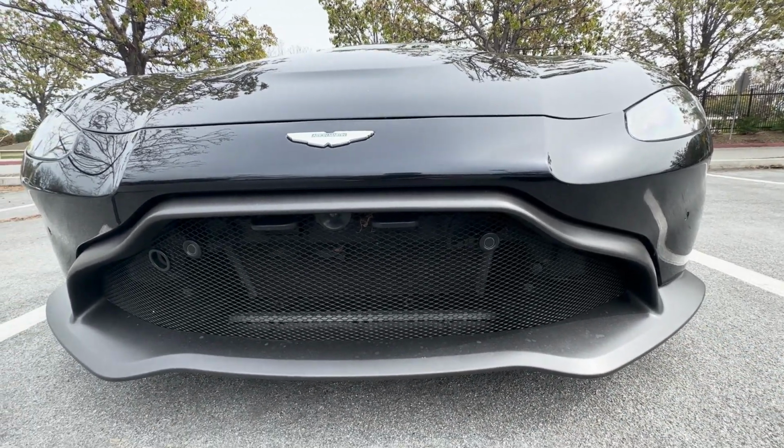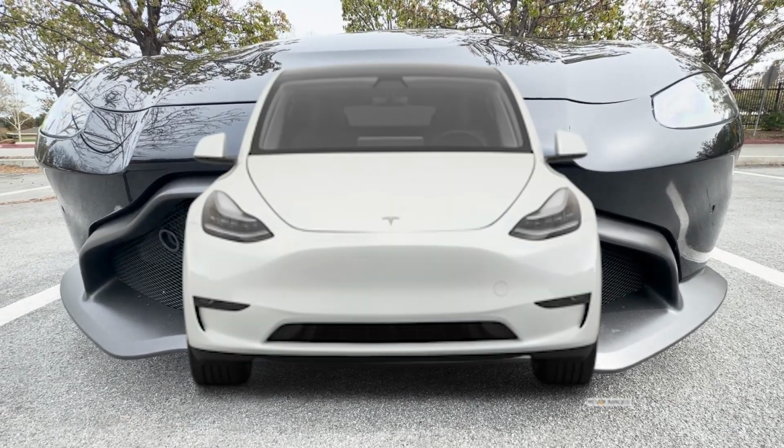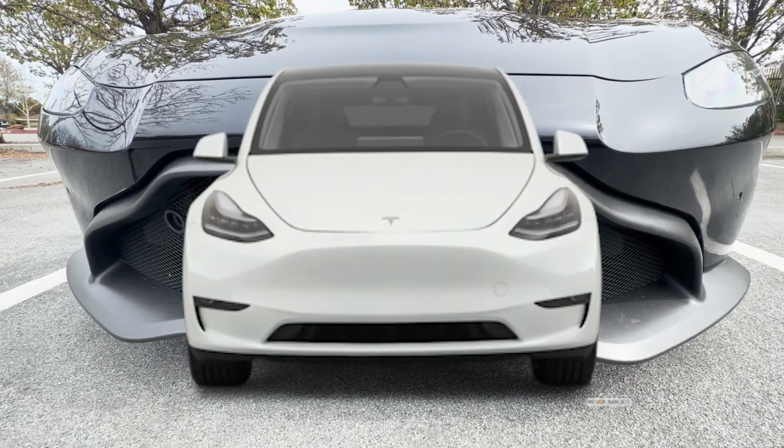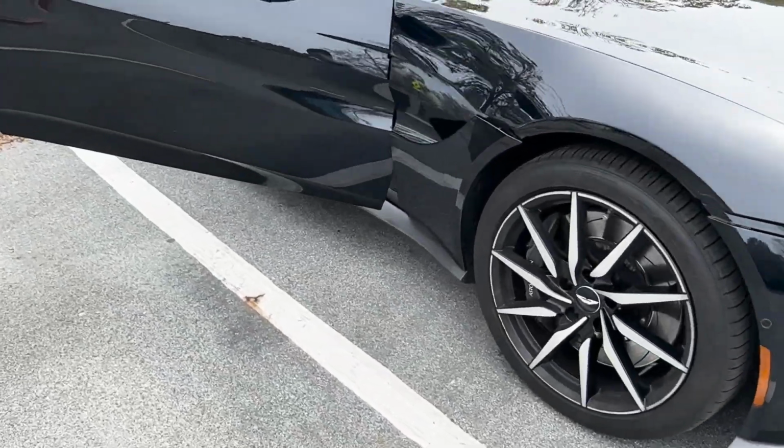This particular iteration was very divisive. Does anyone else think that Tesla kind of ripped off this front end design a little bit with their Model 3 and Model Y?